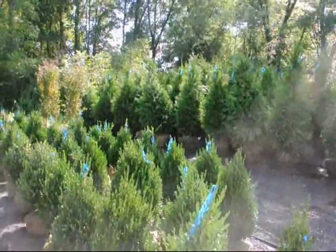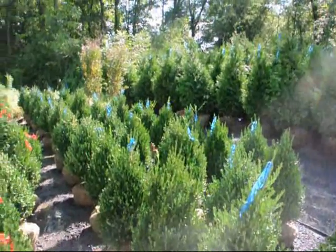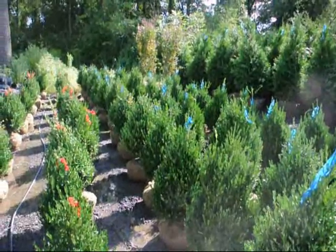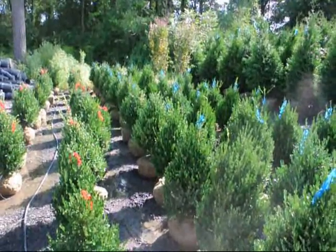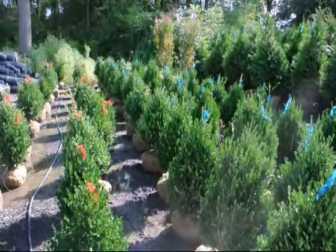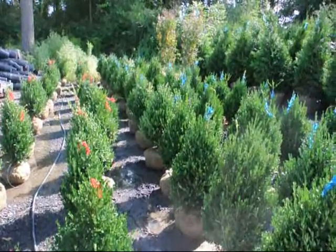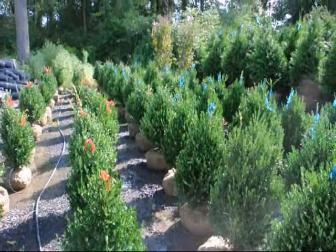If you need any high quality deer resistant nursery stock, give us a call. We can deliver or deliver and plant, or you can stop and pick up. We're on Route 313 in Fountainville, PA. Just give us a call at 215-651-8329. Thank you.